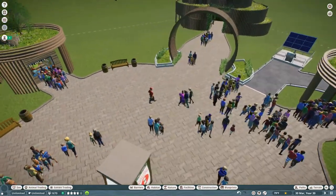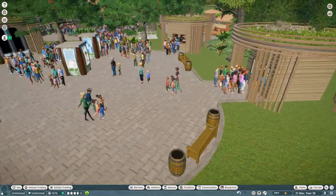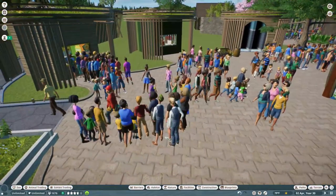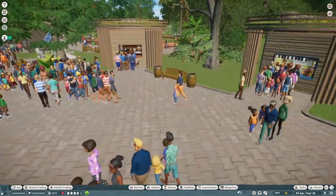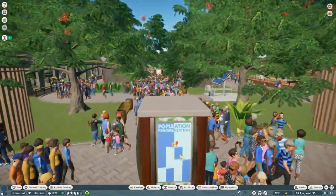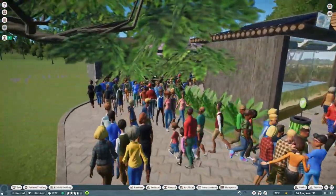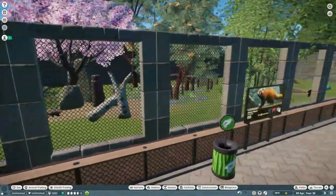I will eventually figure out how to do those cinematic films and make one as a tour of the zoo. But in the meantime, we have our opening plaza with refreshments and a bathroom and souvenirs and all that. A couple of education kiosks. We go into the zoo proper. And on the left, we have our red panda habitat right here.